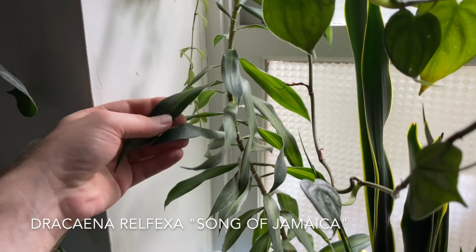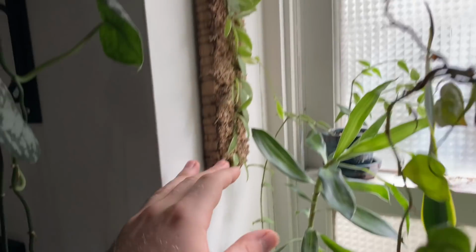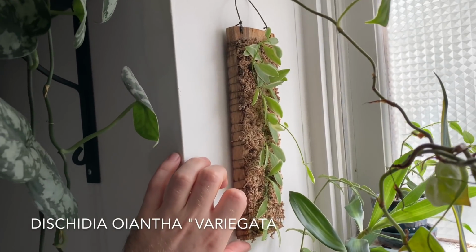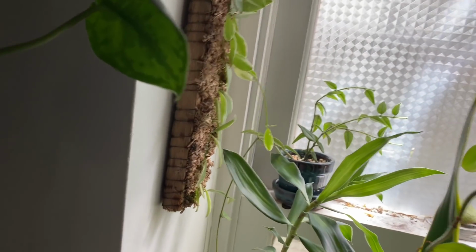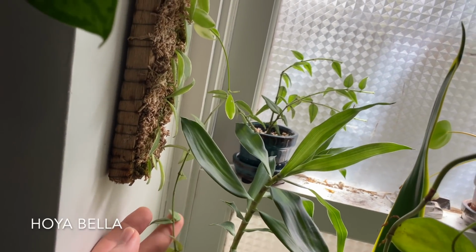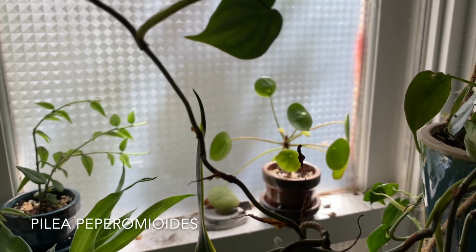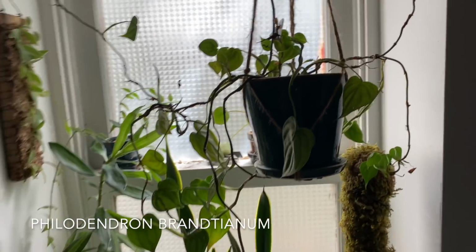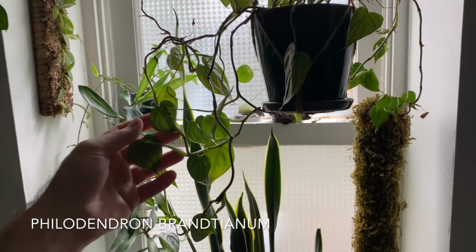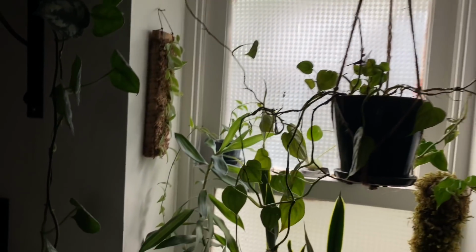I think that one of the variegated varieties definitely could use a good watering and a good dusting. There is a Dischidia Eliantha variegata on a plaque right here. And then a Hoya bella in the window back there, as well as a Pilea peperomioides. And there's also another Philodendron branchianum up here, just hanging around. Got two of them right in the same window. It's kind of like blasphemy, but you know, I'm just going with it.